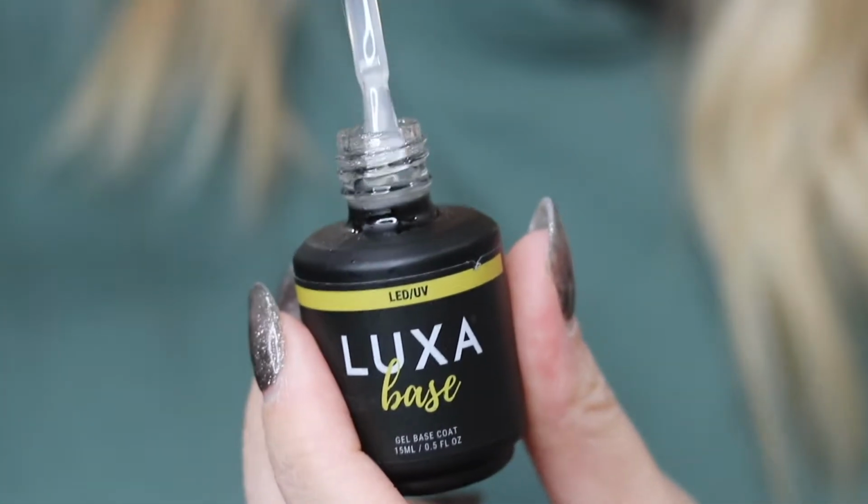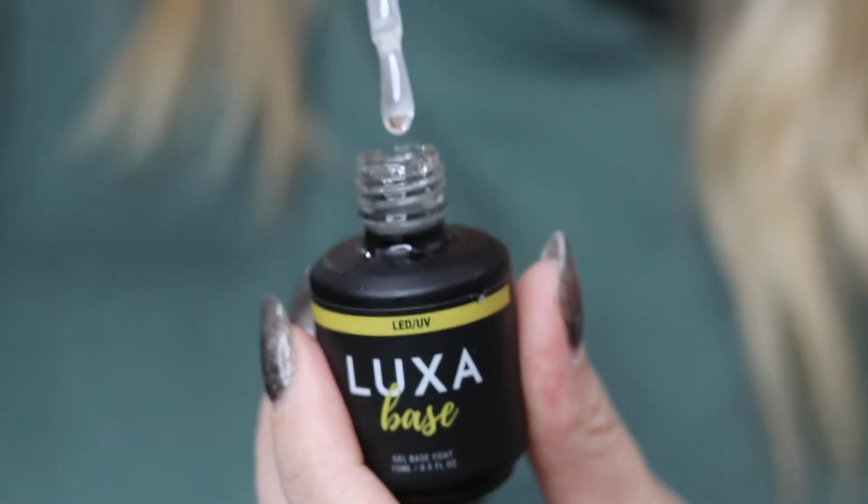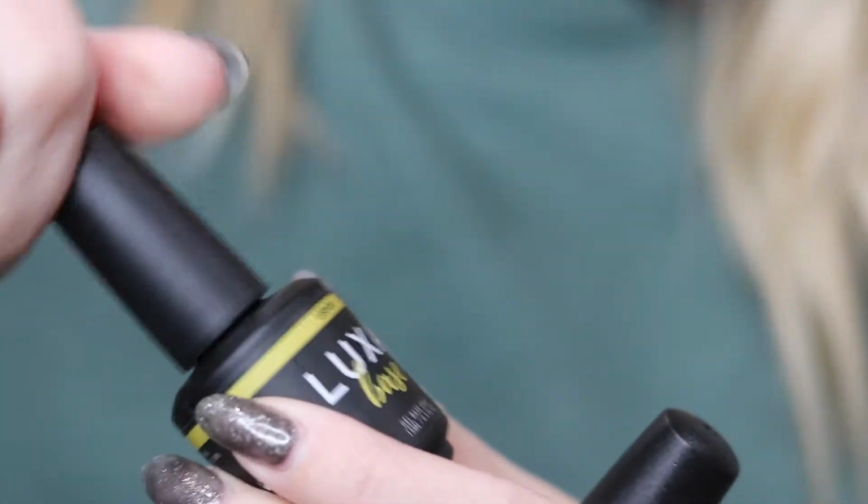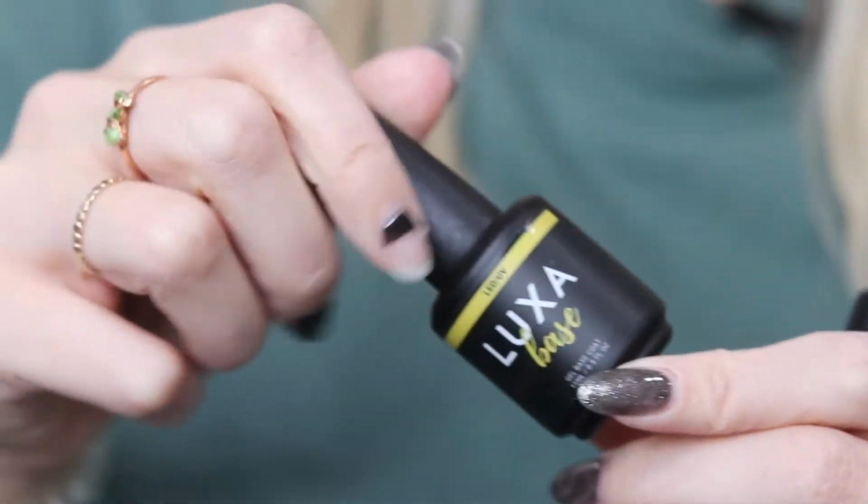It's a great consistency. Not too thick, not too thin. It really works great if you're doing gel manicures like me, where they have a structured base and you're going to be filing off the top layer every time and not soaking them off. This gives you a nice, good base. It's going to be a little bit thicker and is going to protect your nails as you are filing.